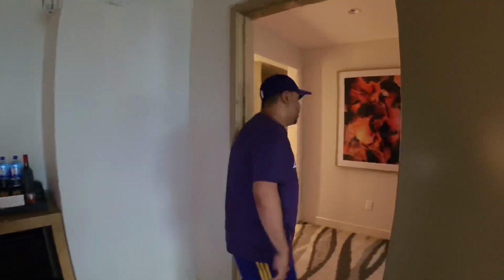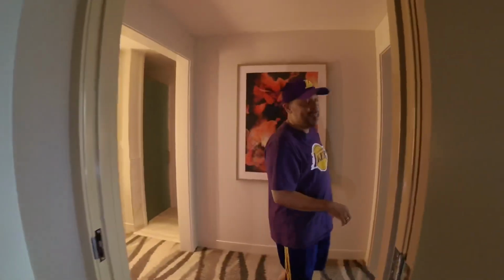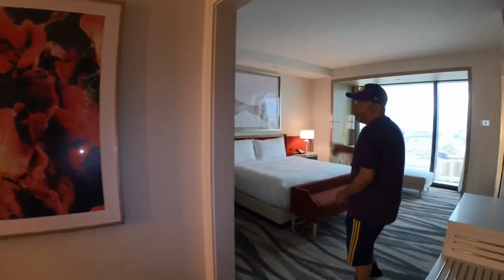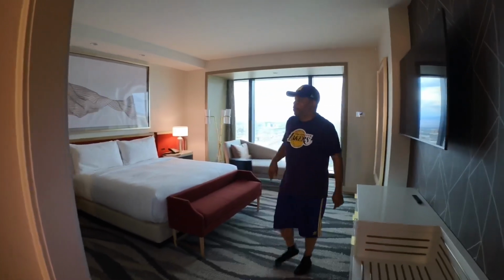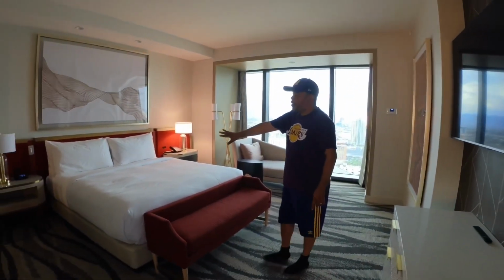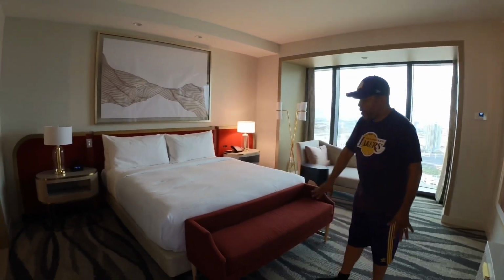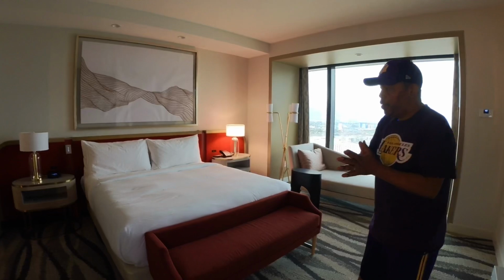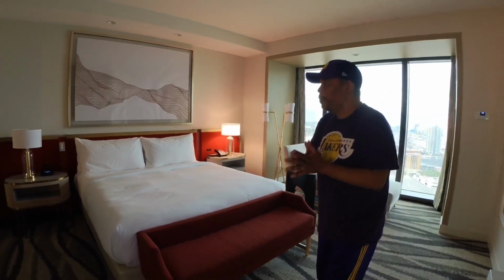Let me take you inside the master, because this thing is humongous as well. Master bedroom in the Conrad one bedroom suite at Resorts World. Huge king size bed over here, and you also have a seat at the front of the bed where you can dress or just kind of chill and relax, do what you need to do.